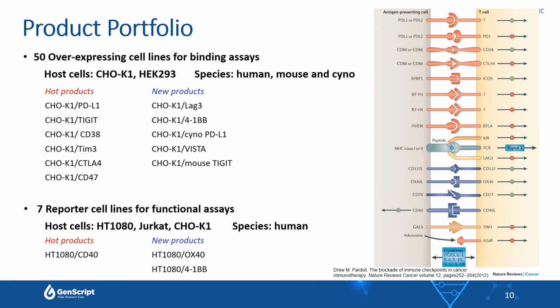In our portfolio for the immune checkpoint stable cell lines, we have both cell line types for the two different stages of the drug screening. We have 50 overexpressing cell lines for the binding assays, including species for human, mouse, and dogs, as well as 7 reporter cell lines for functional assays. All the species are humans here.